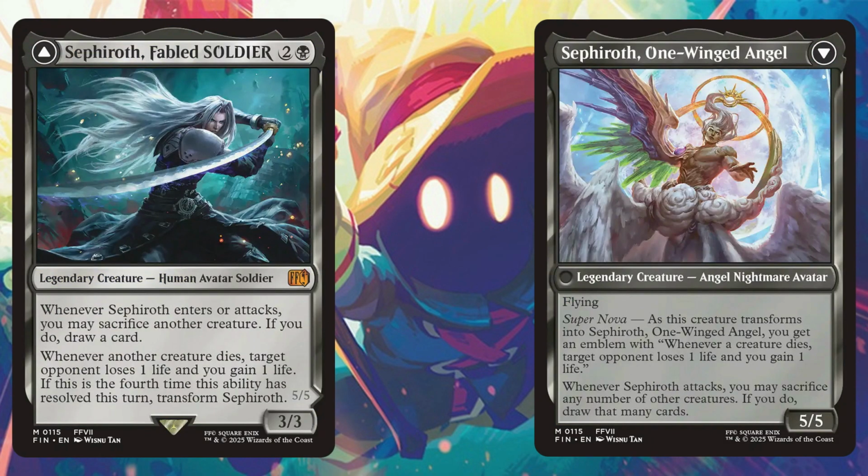Number 3, Sephiroth Fabled Soldier / Sephiroth One-Winged Angel. One of the biggest villains from the series is here, and it's going to be a great commander for Mono Black Aristocrats builds. I'm seeing a ton of deck lists with varying power levels around Sephiroth.